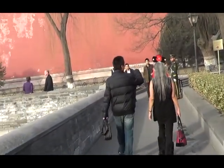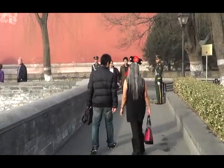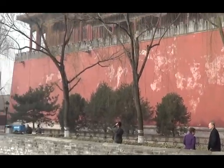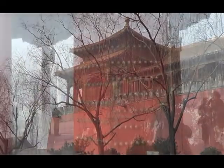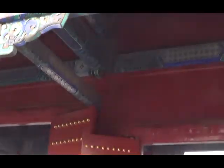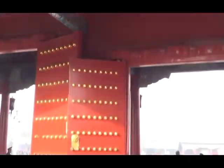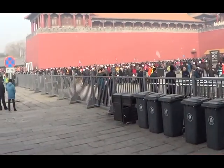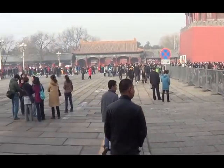A couple of cops up here in the green uniform. The gates of the Forbidden City. A popular place to visit. Look at the line.